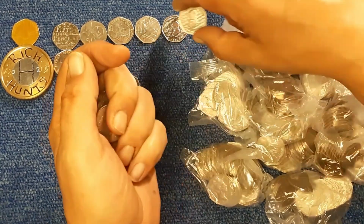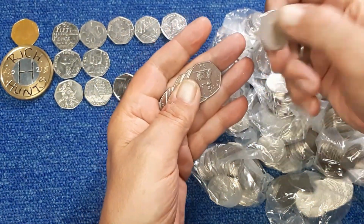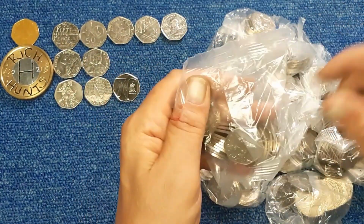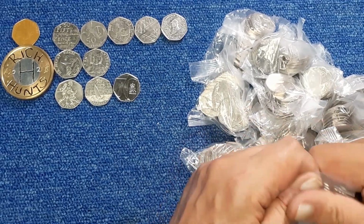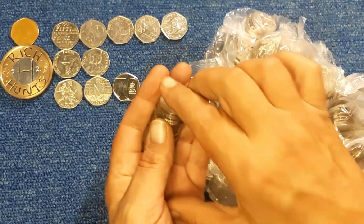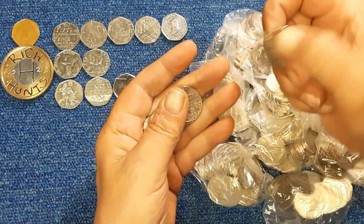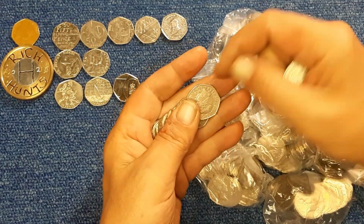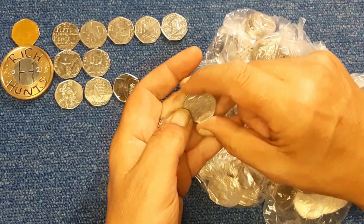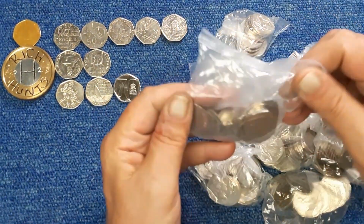There's another Sherlock Holmes. You don't see as much of that coin as you'd expect, to be honest, considering it's 9 million minted. Well, over 9 million, nearly 10, I think. Can't remember off the top of my head. But it's fairly new to circulation. It just doesn't crop up a lot. Nothing there.